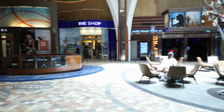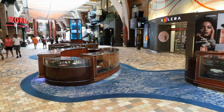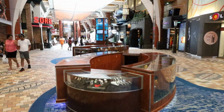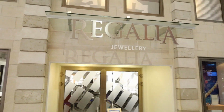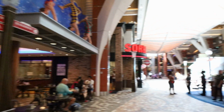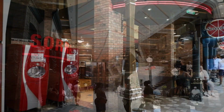And then in the middle, they have these little kiosks, and they do open these up during sea time. And they sell a bunch of stuff here when you're at sea. Right here is Regalia Jewelry Shop. And then next to that is another free eatery, and that is Sorrento's. This is where you get your pizza.